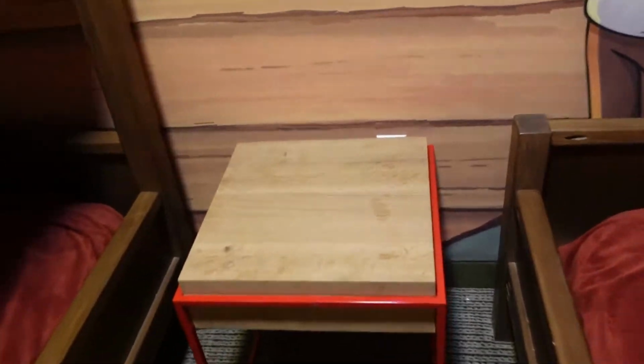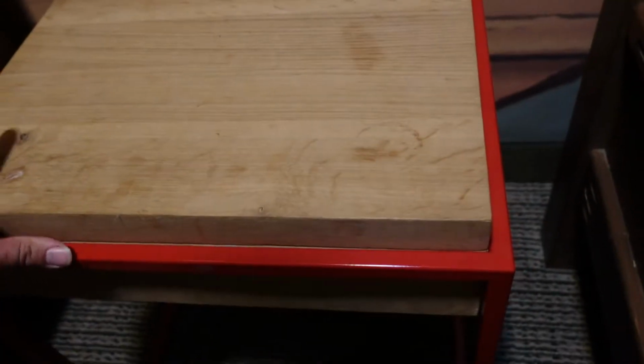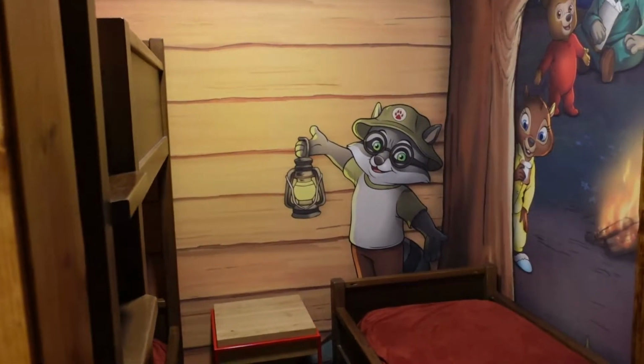Behind this little table is an outlet right there. The table does move and opens up into storage. That's pretty much it for the kid cabin section. Now we're going to move out towards the main area.